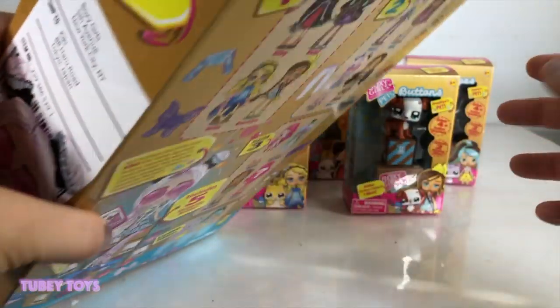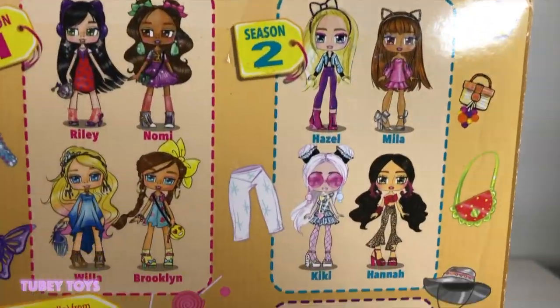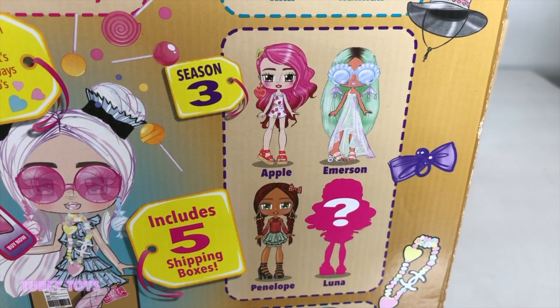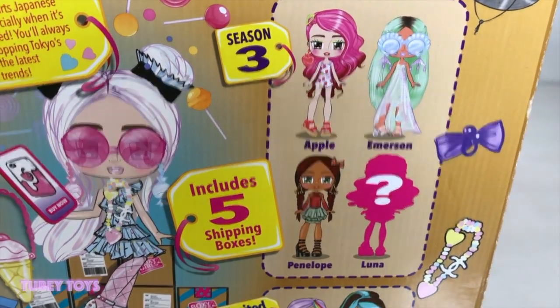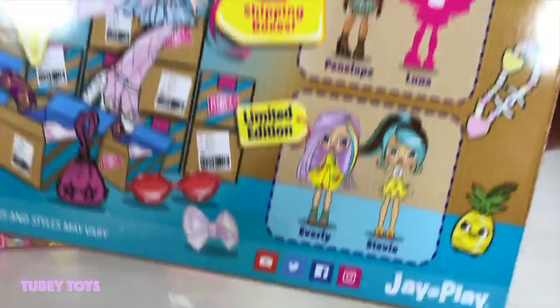Okay, let's start unboxing these adorable dolls. Wow, they even show you future seasons. So she's coming out. Apple, Emerson, and Penelope, and a mystery Luna is coming out for Season 3. And there's a limited edition, Everly and Stevie.